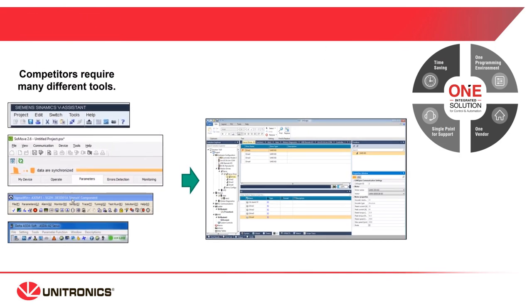In contrast to Unitronics' streamlined approach, competitors often require the use of multiple tools for programming. Consider another scenario where programmers must navigate through four different programming environments to handle HMI, PLC, I/O, and servo tasks separately. This fragmented approach introduces unnecessary complexity, requiring users to switch between different software platforms and adapt to varying interfaces. In contrast, the Unitronics UniLogic platform offers a unified solution, consolidating HMI, PLC, I/O, and motion programming into a single environment.